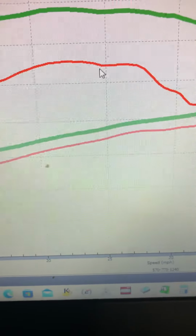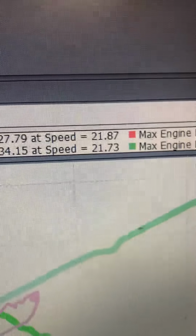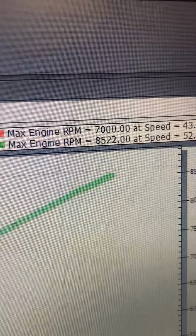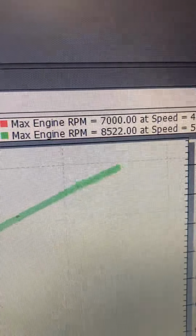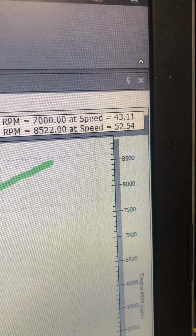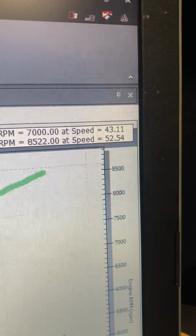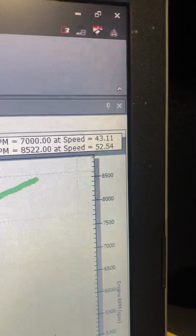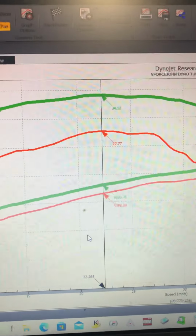So, but I would say all in all, peak to peak, you got 27.79 horsepower, stock at 21.87, the engine RPM 7,000 at 43.11 dyno mile per hour, and I am hitting 8,522 RPM. I have it set at 8,500 and 52.54, and the speedo is showing me 54 mile per hour at that point, and the speedo is also showing me 44 mile per hour when it says 43 on the dyno. So speedo is off about one and a half mile per hour, so that's not bad at all. It's pretty accurate versus what is displayed.